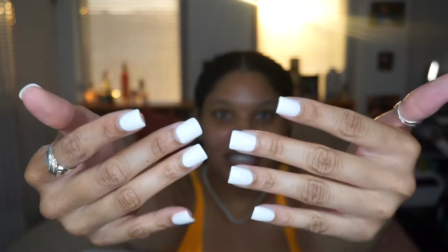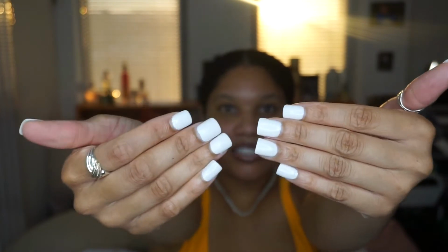These are the Kiss Salon Acrylic, I think they're called Natural, in real short, y'all. And they look real good. Now, close up, you know, I still need practice.